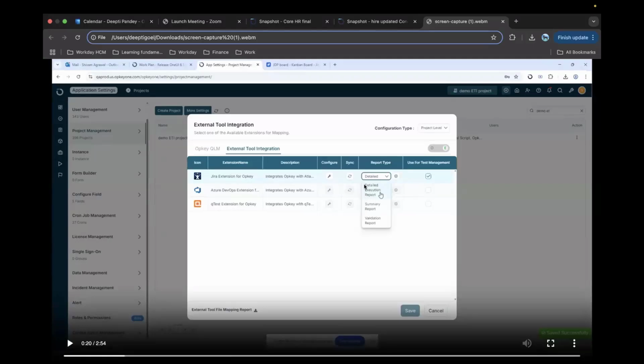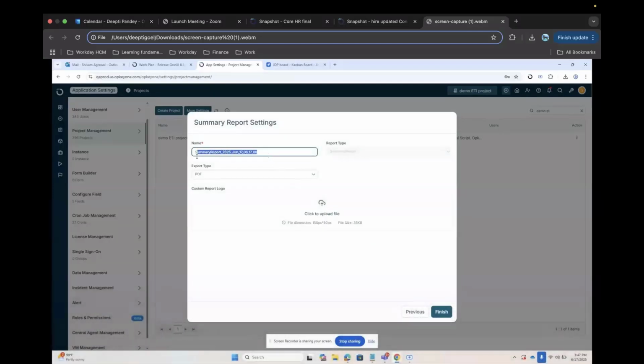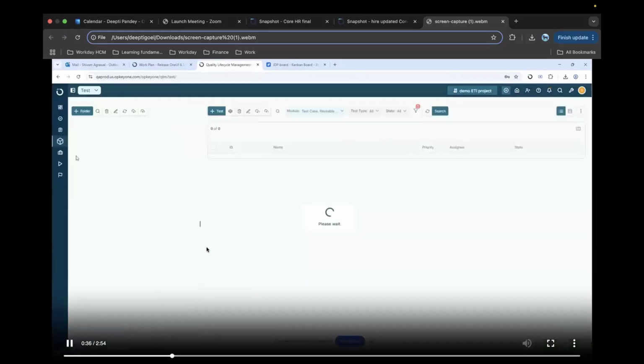So far, up until now, detailed execution reports were the only option. We have also included these two reports, summary report and validation report. So you have a complete flexibility to say, with my run, attach whichever report you want to, and then the tool will automatically, at the time of raising the defect, read the setting and will load the report accordingly. So here I have changed the settings.